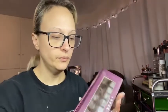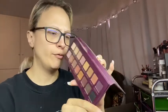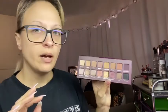But I also took my Lorac Pro, and I did use this one. This is the Pro 4. I think I got this off of Poshmark. It's just really easy to use. I mean, you're not going to get anything super crazy with it, but there is a black in here, so you can amp it up. I usually like to put this black currant in the outer corner. Keep it a little bit more on the subtle but deeper side, but really, really easy.